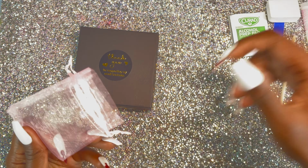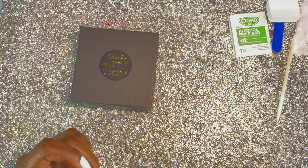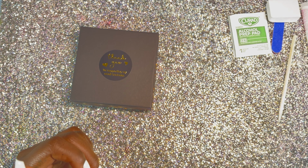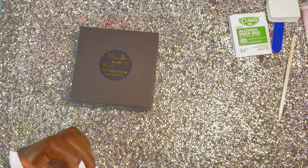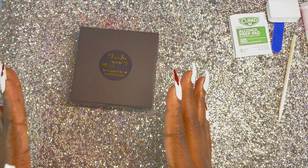I really loved, and this is such a cute bag, because everything I need to put back, like my glue, I can put it back in the bag. It's good for travel. I can literally put the buffer, the file, one extra alcohol wipe, and the glue back in this bag and carry it just in case one pops off. So, a little side tip for you guys. So, we're gonna get into these nails.